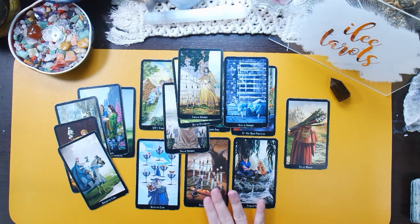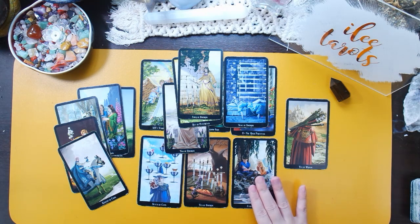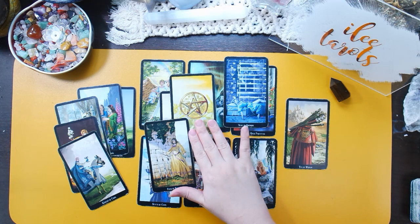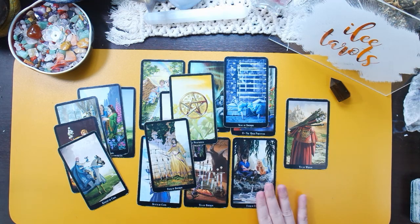Okay, and the thing I'm worried about is that since you have this Four of Cups here, when this Ace of Pentacles, whoever it is that comes in, you may not be seeing this because you're still harping on over this person.